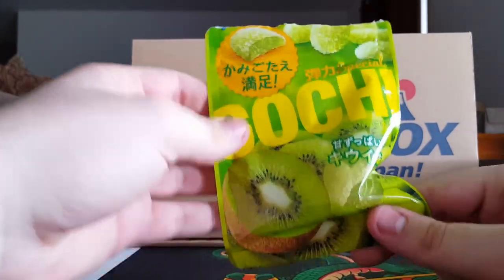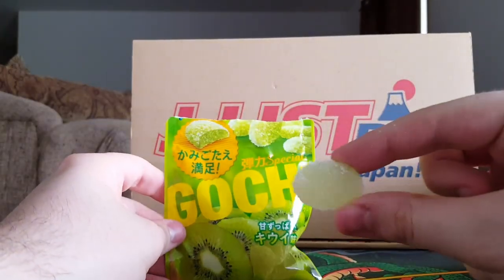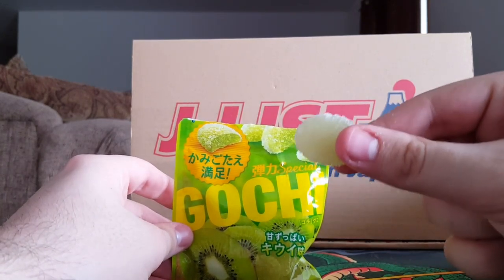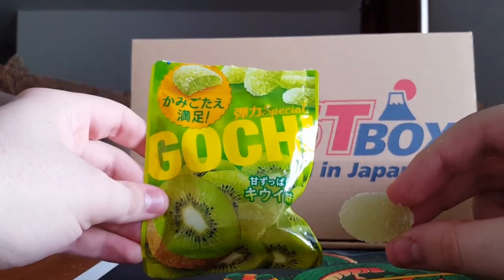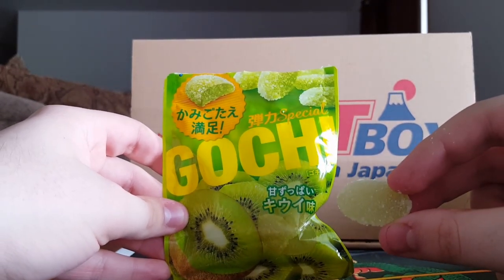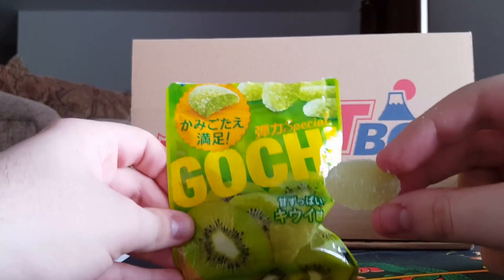All right. So here we have the Gochi Gummy Kiwi. Here's what it looks like. You guys already know if you were to taste this, you could probably see it very crystally on the phone. Really nice. Looks very detailed. If you've ever had a gummy thing, it's got sugar all over. It's very sour, and that's kind of how a kiwi is. But it's all those mixed together to make this. It's really good. I like it.